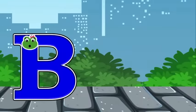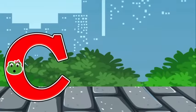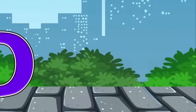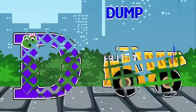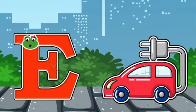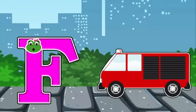The alphabet B. B is for bus. The alphabet C. C is for car. The alphabet D. D is for dump truck. The alphabet E. E is for electric car. The alphabet F. F is for fire engine.